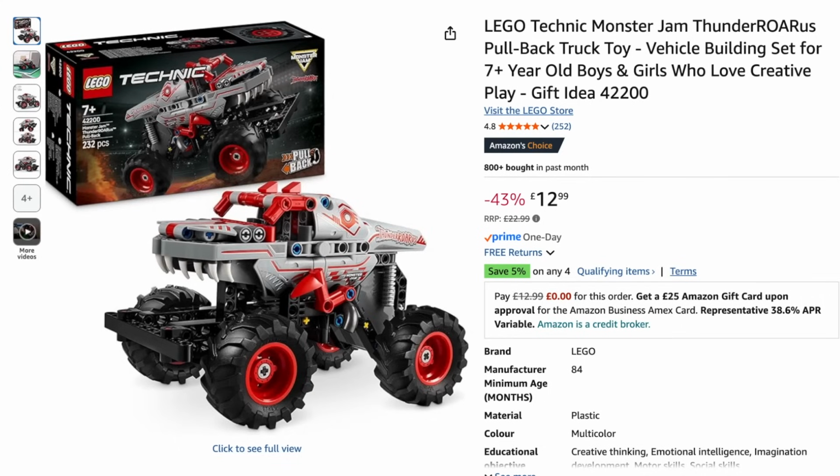And then last up for Amazon, they too have got the Technic Monster Jam Thunder Aura set down to $12.99 from $23, 43% off. But it's also part of their save 5% on any 4 qualifying items. So find another 3 items in the deal and you're going to get another 5%. Or you could just buy 4 of these.